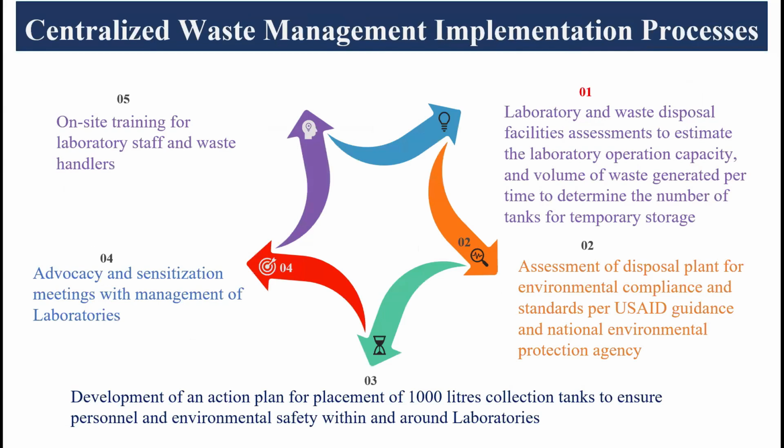So what were the processes? How did we go about implementing this centralized method of waste management? First, we carried out a laboratory and waste disposal facilities assessment. That helped us to estimate the laboratory operational capacity, the volume of waste generated by each of these labs per time, and determine the number of storage tanks that will be required by each of the laboratories. After the assessment, we also assessed waste disposal plants that were available in those facilities, and of course those of private sector operators in the country.